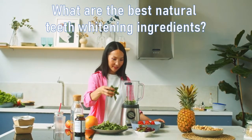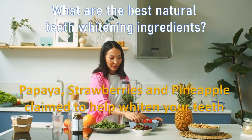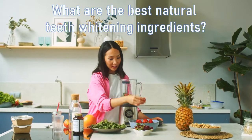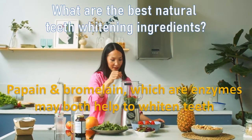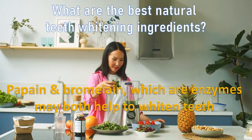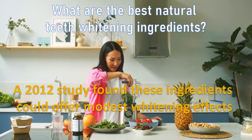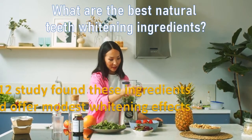What are the best natural teeth whitening ingredients? Papaya, strawberries and pineapple are three fruits that have been claimed to help whiten your teeth. Papaya fruit contains an enzyme that may help to whiten teeth. Papain and bromelain, which are enzymes that occur in papayas and pineapples respectively, may both help to whiten teeth. A 2012 study found preliminary evidence that solutions containing these ingredients could offer modest whitening effects.